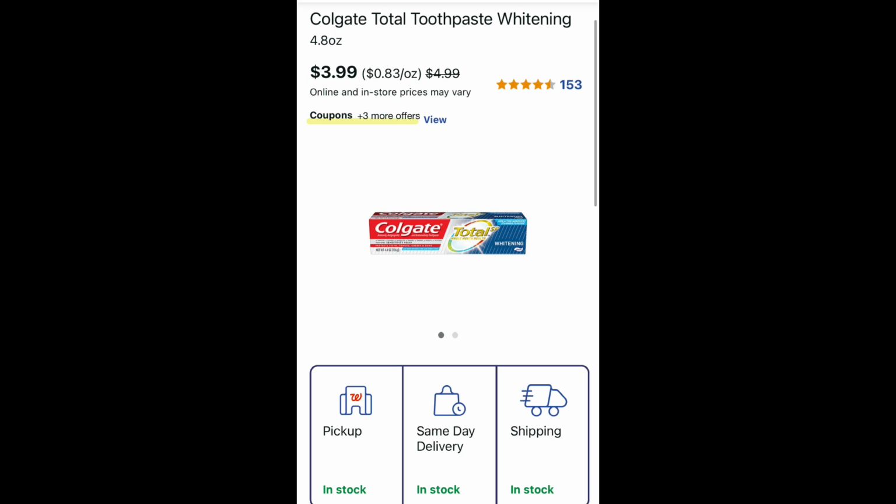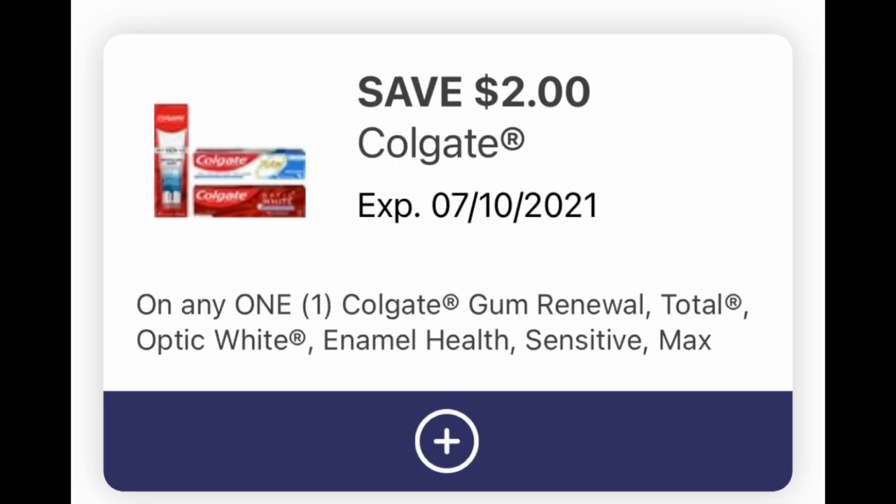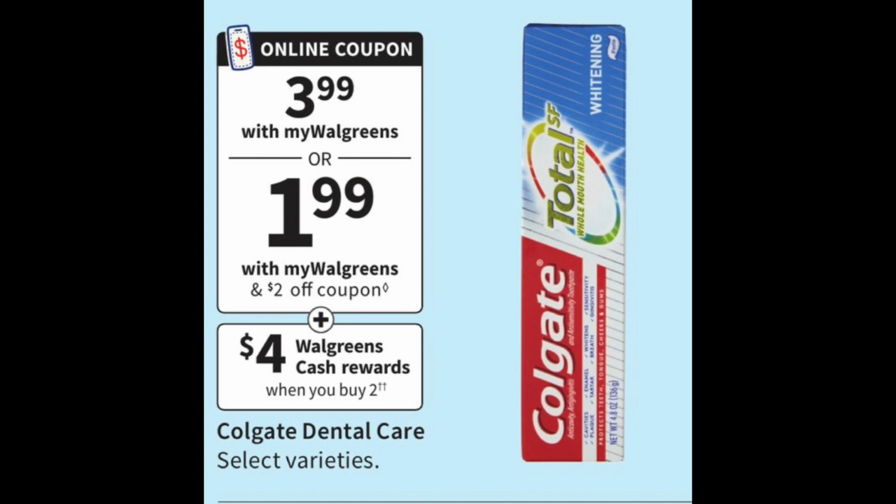Then I went ahead and just got one of the Colgate Total toothpaste. And if you're doing the deal with me, you're just going to go ahead and clip the $2 off Colgate toothpaste coupon. So you should have one mouthwash and one toothpaste and clip both of those $2 off coupons, you'll pay $3.98 at the register, but you'll get $4 back. Super simple. And if you need more help or a slower breakdown, watch my previous video. Y'all, I broke this all the way down.